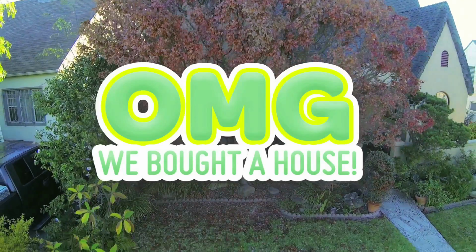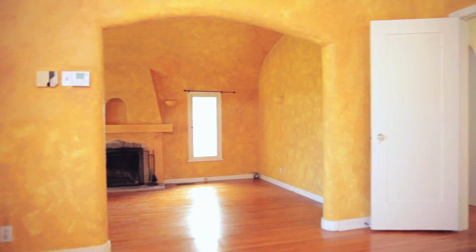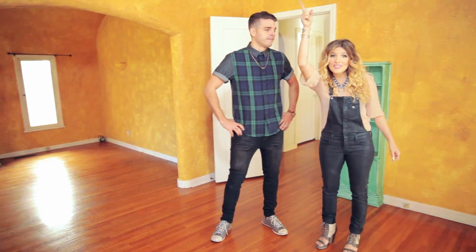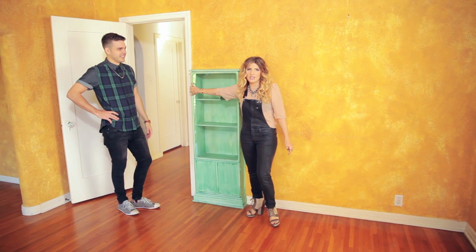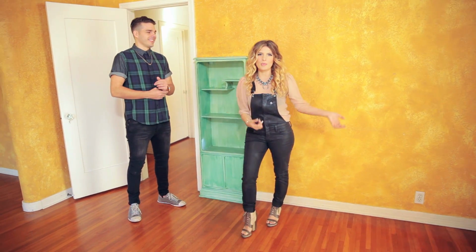Previously on OMG, we bought a house. Dining room! I want to wallpaper this and put a beautiful fixture. Love it. What about this weird thing? What is this all about? It's like the Emerald City. We do want to have a bar set up, like a home bar set up, so maybe we'll incorporate that as part of it.